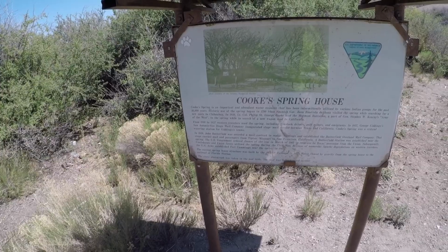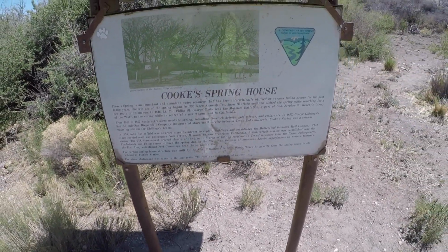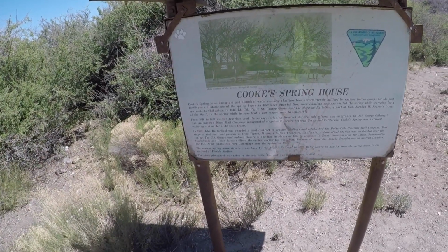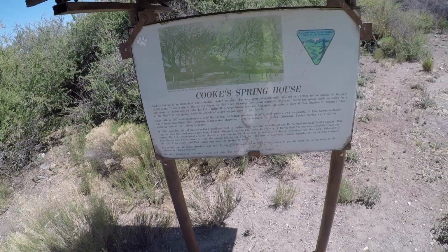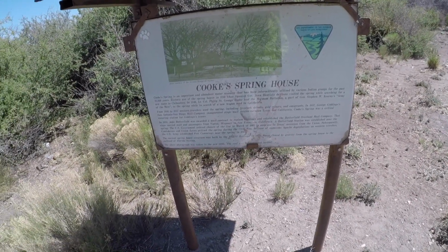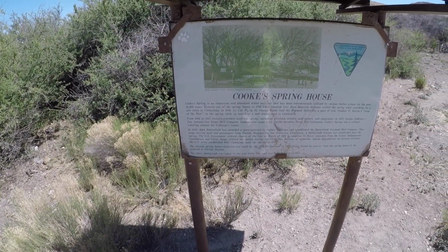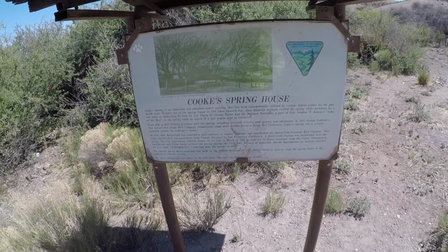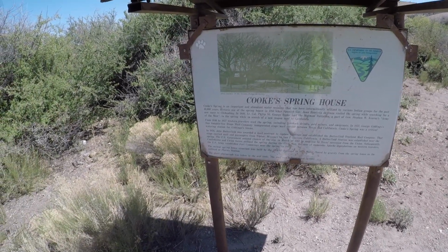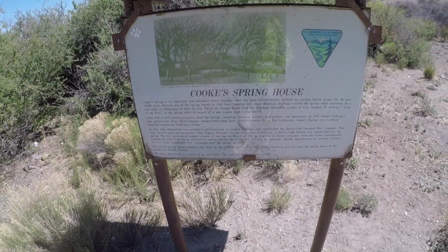From 1846 to 57, Western travelers used the spring, including livestock drivers, gold miners, and immigrants. In 1857, George Giddings' San Antonio-San Diego Mail Company inaugurated a stage mail service between Texas and California. Cook Spring was a critical watering station for Giddings' teams. In 1858, John Butterfield was awarded a mail contract to replace Giddings and established the Butterfield Overland Mail Company. That stage carried mail and passengers from Dickie, Missouri to San Francisco, California.